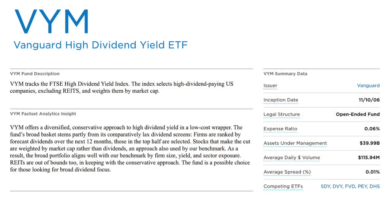Okay, and number nine, we have VYM, which is Vanguard's high dividend yield fund. So basically this fund combines a bunch of what Vanguard has targeted as stable dividend companies and combines them all together and builds just one big dividend fund. It does attempt to target more of the higher paying dividend companies, and it excludes any REITs.